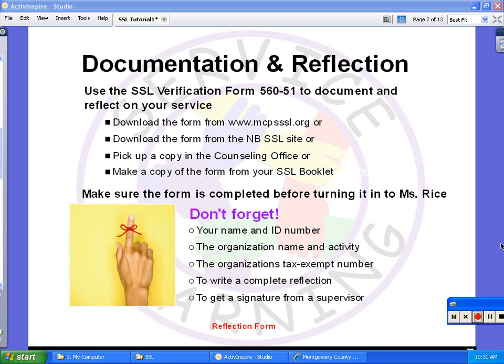Documentation and reflection of SSL is done using the SSL verification form, 560-51. You can find this in the same places as the pre-approval form, on mcpsssl.org, on the North Bethesda SSL page, in the counseling office, or in your SSL booklet.